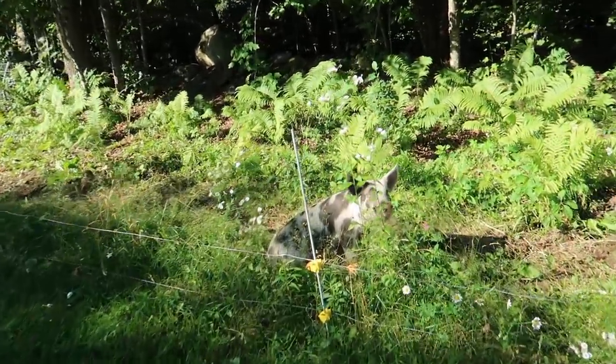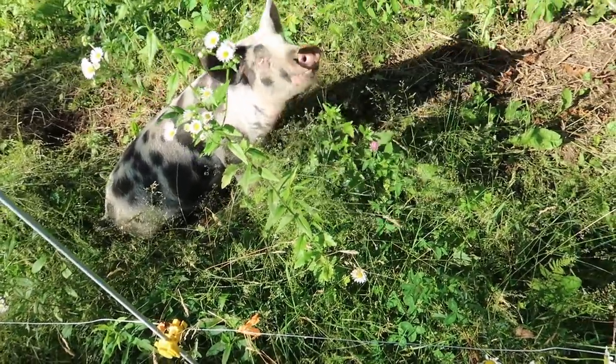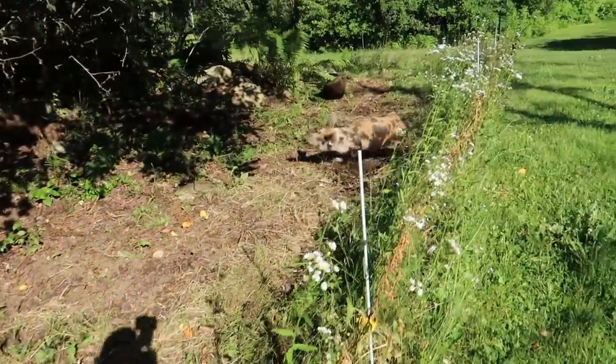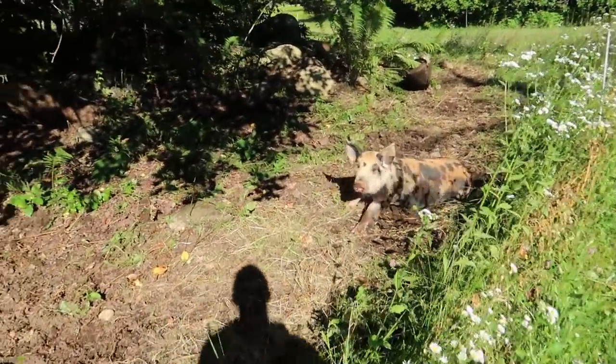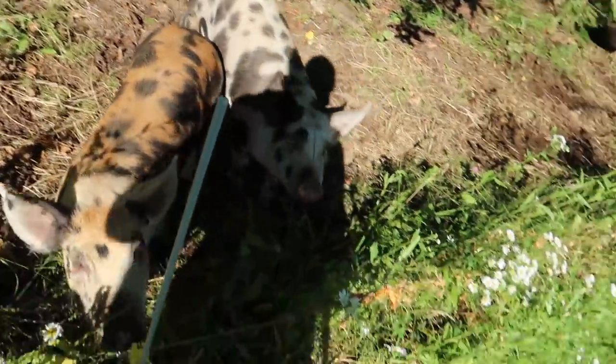You enjoying the cooler weather this morning? It's nice, isn't it? Where's Sausage hiding? Oh, you're silly. I didn't even see you over there. Don't touch the fence.